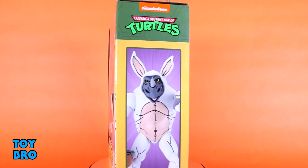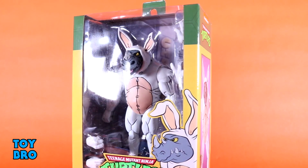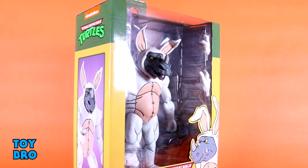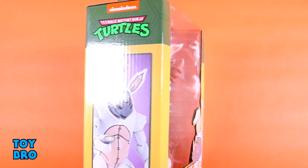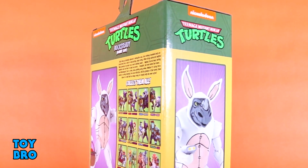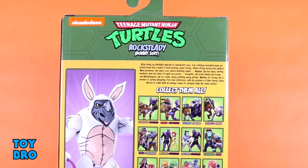So you got the figure there in the window, you've got some cartoon style artwork down there in the corner, product shots on the side panels, and then the back of the box is really cool because you got a shot of this figure, but then you've got a cross-sell for like the entire line so far, basically, which we have not seen at all on any of the other packages. So just a little bit different, but still very similar. So yeah, let's do it. Let's pull them out and take a look.